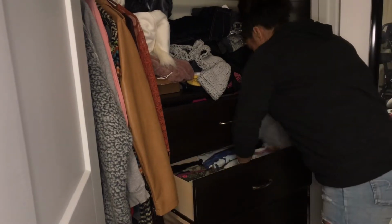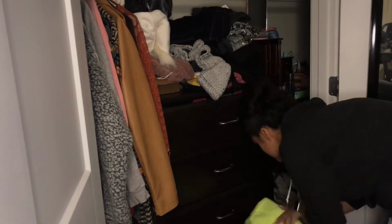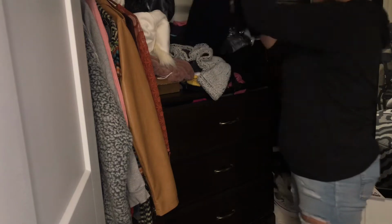Once we get a few more items into this dresser, you're going to see we're going to move to the top of the dresser and put some stuff in there as well. We're going to be putting some sweatsuits away. You'll see me go back and forth into the drawers and stuff hanging so we can put them together.